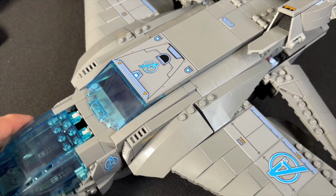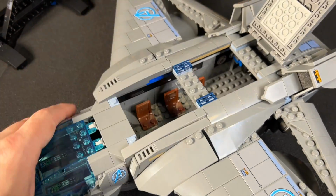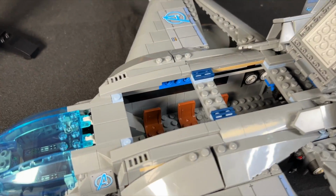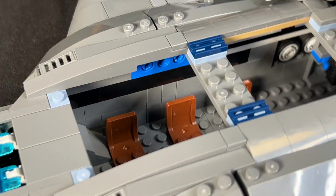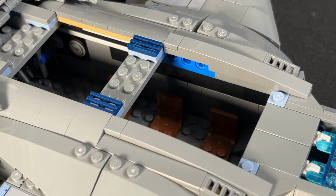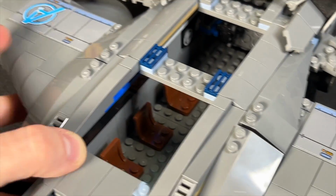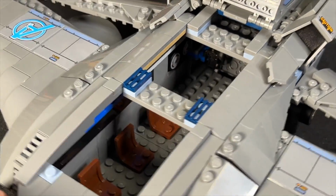So as I said, I wanted to go freehand as well and show you the details of the inside because it's a little hard to do from a tripod. I do wish that there was some more detailing on the walls. The walls are a little bit boring. Maybe some stickers with some computers or some readouts or something would have been really nice. But yeah, I think that it's fine for what it is.